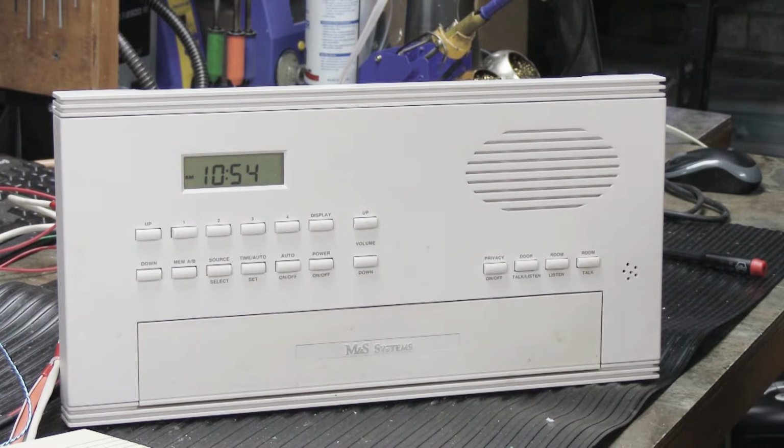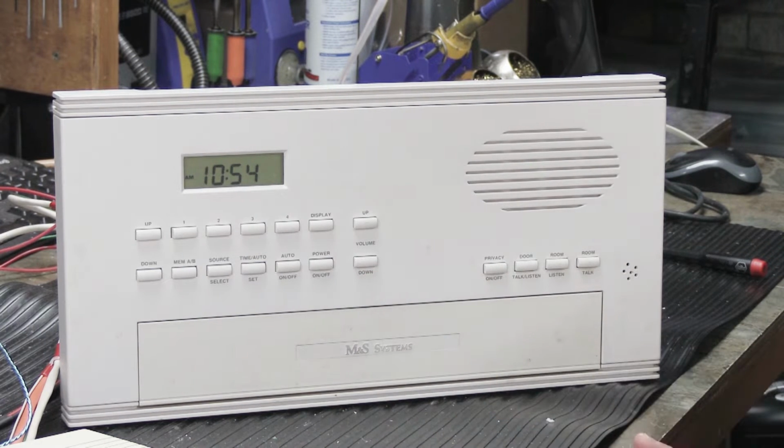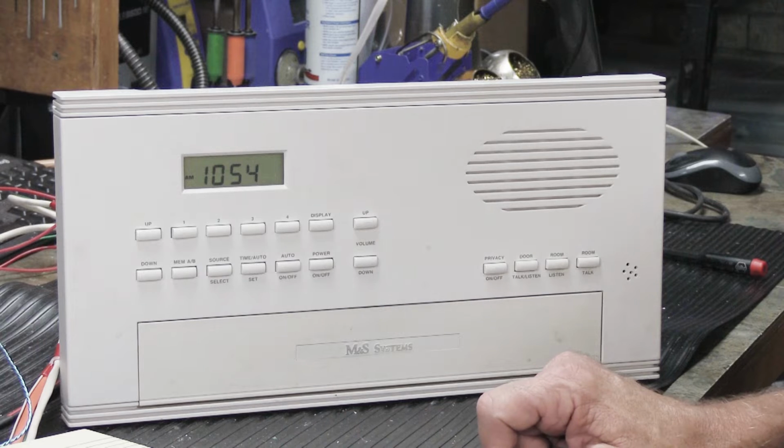First, we should thank Lou from Maryland. This is his MC902. He sent it to me for repair because basically it blew up. That's for a different video. Now that it's been repaired, we can go ahead and take a quick look at the features and how a system like this gets put together, because it is somewhat more complex than your average mono intercom system.